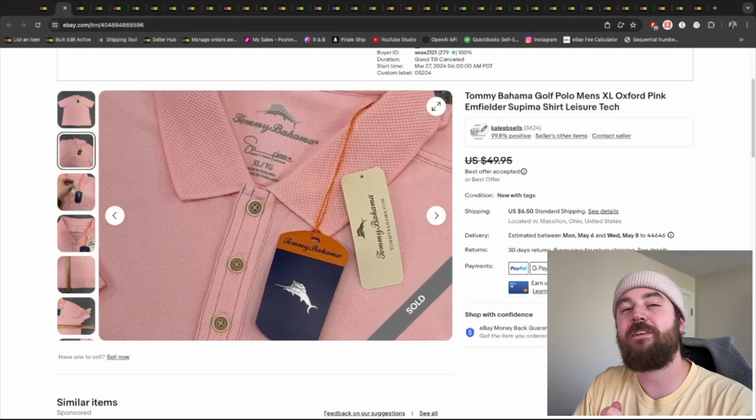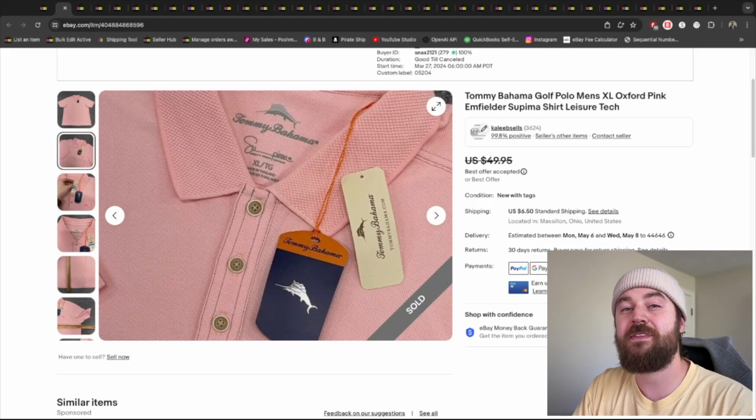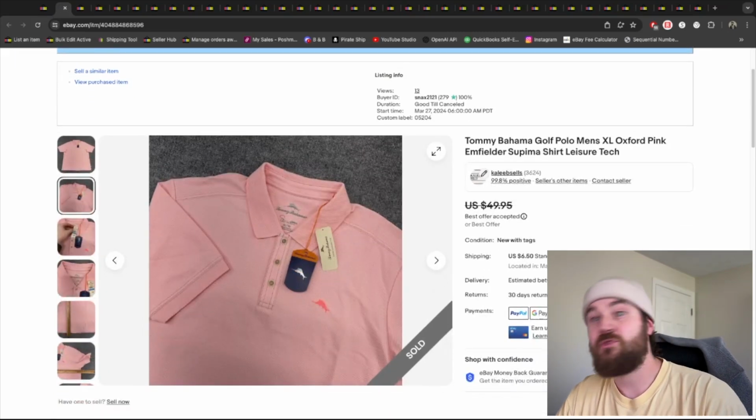I probably would have left this one if it was used at size XL, but if this was 3XLB, I still would be picking that up and selling it for about $25 plus ship. You can see here I listed this on March 27th and sold it on April 17th. So it took about 20 days to sell.